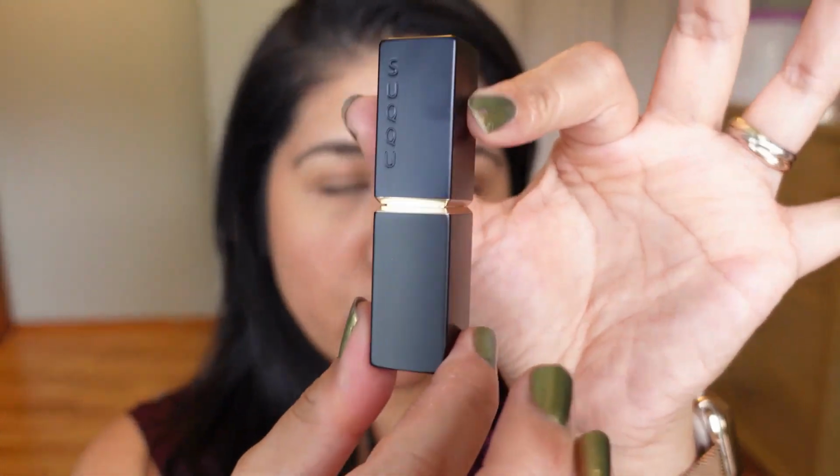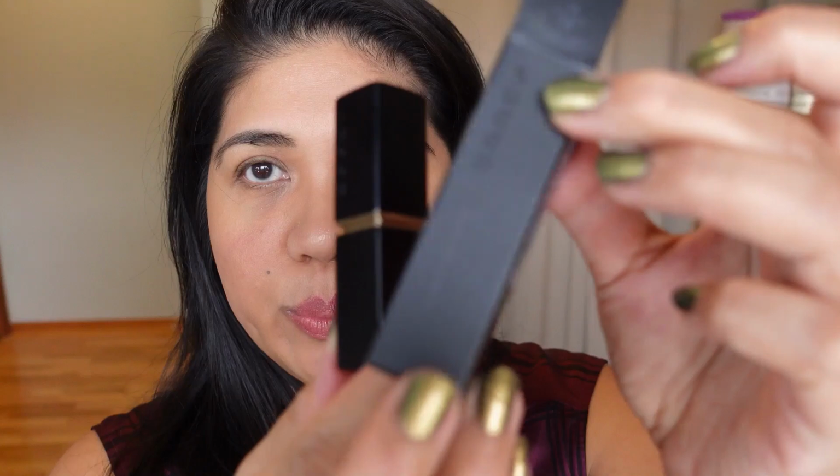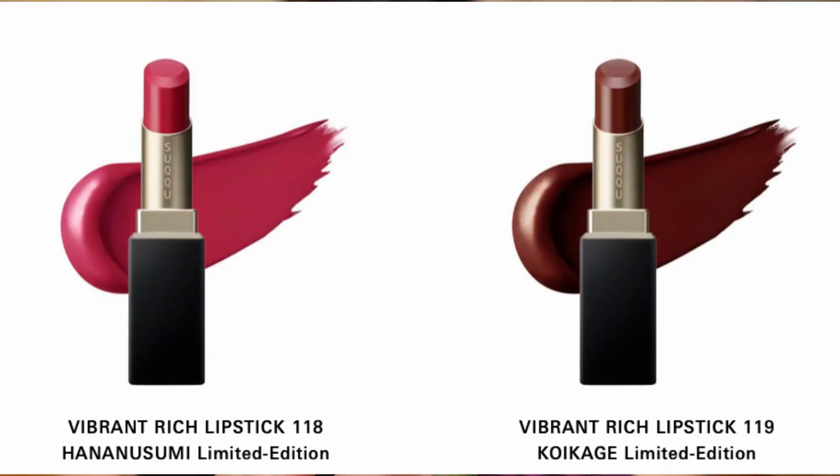I actually have a lot of brown in my collection, so when I buy lipsticks I'm trying to figure out what formula or color I do not have in my collection. So this is the Vibrant Rich lipstick. It comes in this cute packaging. And there were 2 limited edition colors and sultry shades from Vibrant Rich lipstick.